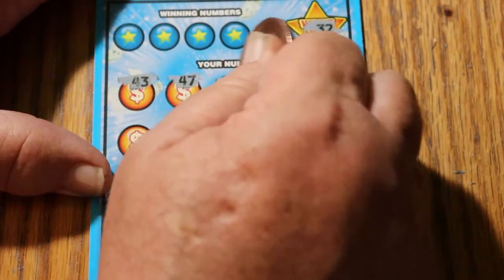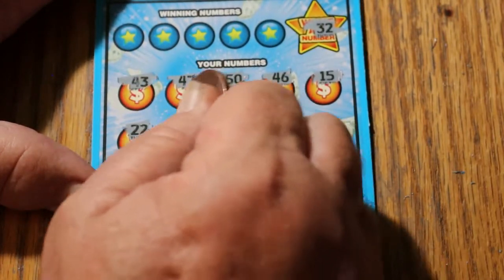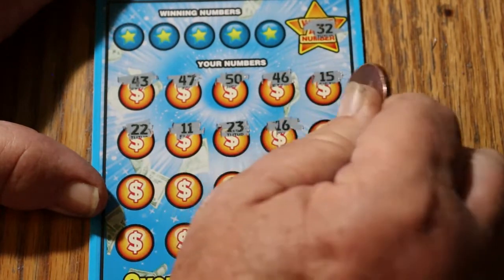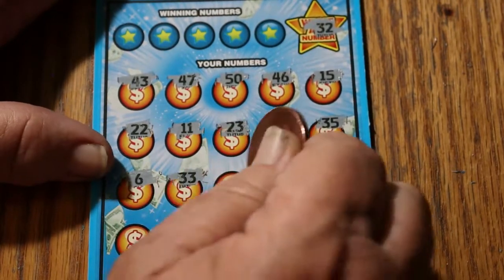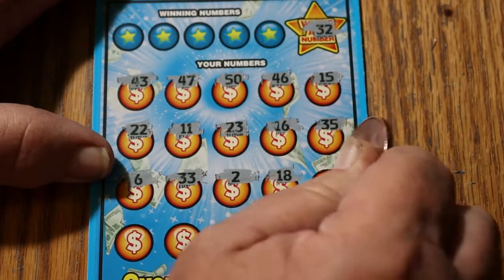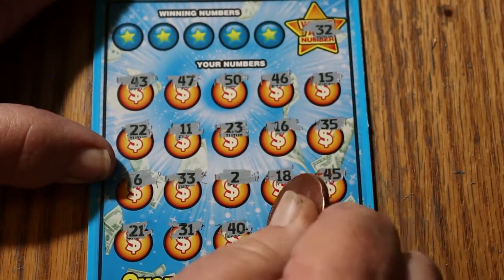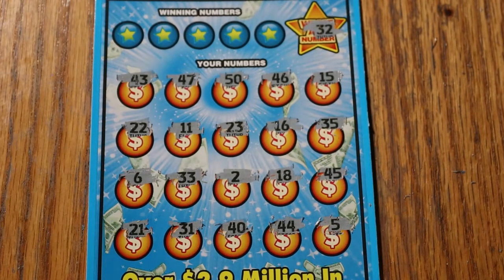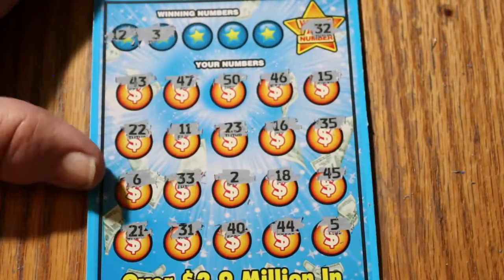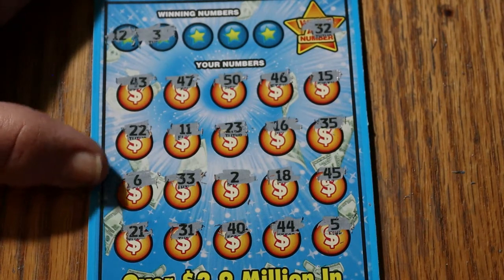43, 47, 50, 46, 15, 22, 11, 23, 16, 35, 6, 32, 33, so close, 2, 18, 45, 21, 31, also close, 40, 44, and in the corner here, number 5. Yeah, I thought we were going to get that 32 this time. All right. 12 and 3. Don't recall a 12 or a 3 popping up in that little scratch fest. Nope.